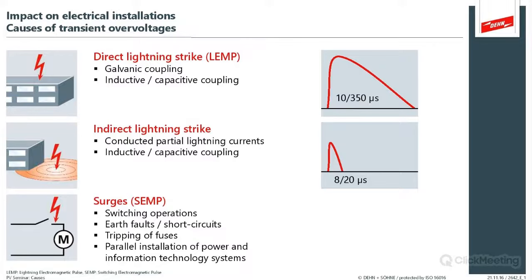Okay, so to define those wave shapes, just to sum everything up in one slide, basically, the first a source of damage is a direct lightning strike. So we denote this with the 10x350 wave shape. And the second one is 8x20. That's from induced effects or indirect strikes and also switching surges from the grid.